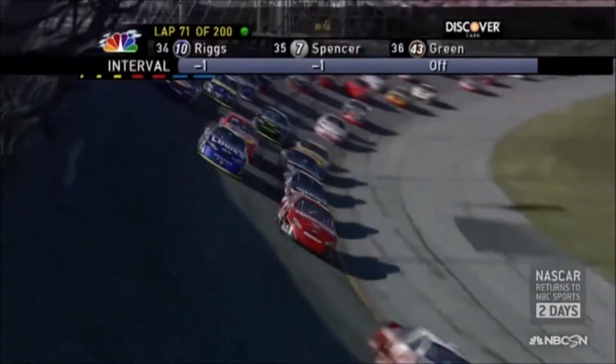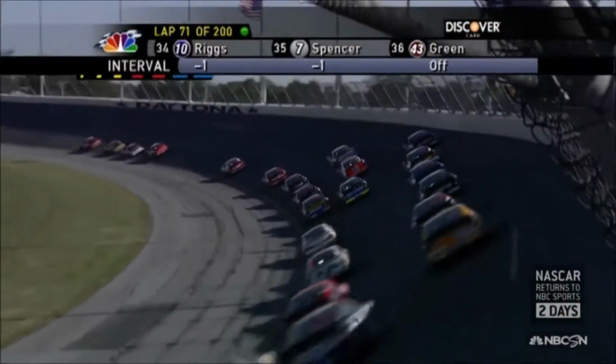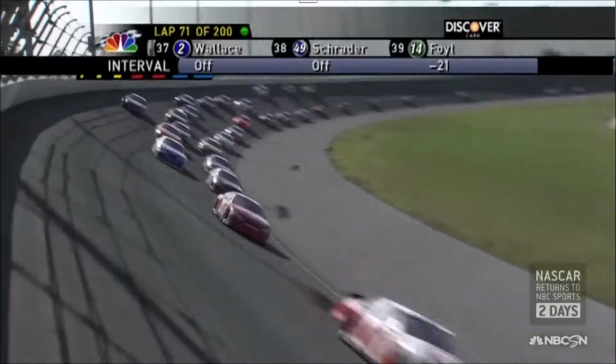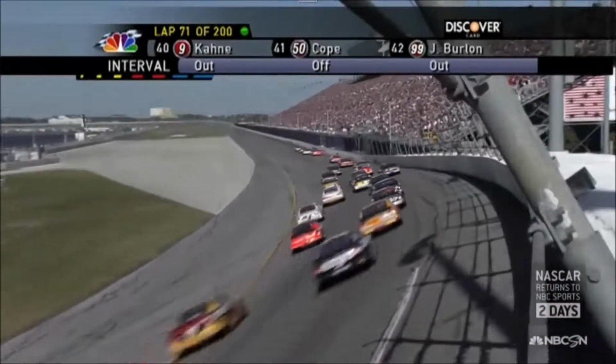Got to run, 97 car. Kurt Busch really got to run. Okay, what's the 21 car right on by? That 97 has shown to be fast, very fast. And what's at stake for him here?